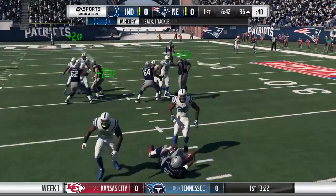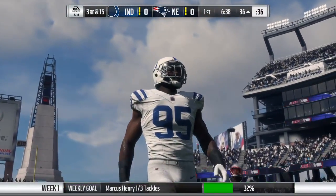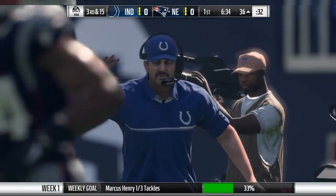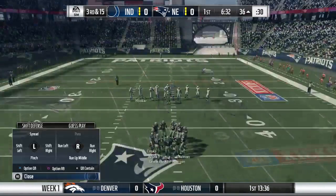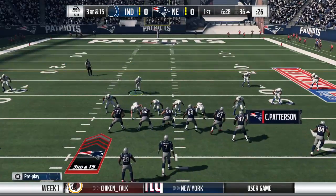Nowhere to escape, and he goes down. Well, that play was the very definition of fast, quick, and in a hurry. Suddenly, he was there. Yeah, blink of an eye. That happened fast, and a big sack. And on third down, a nickel formation here defensively.